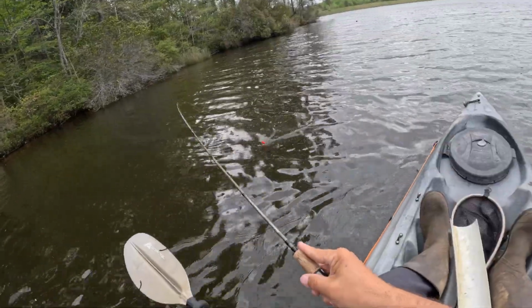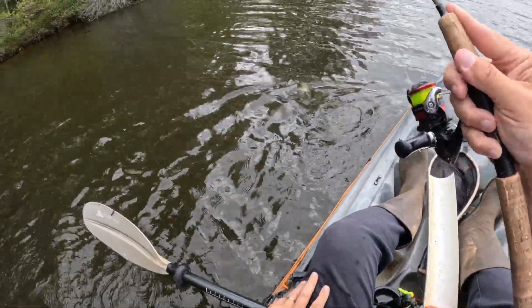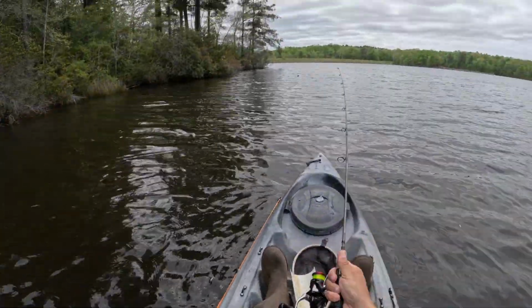Is it a crappie? Is it a crappie? That's not a crappie. That's another little largie. Oh, my goodness, buddy. Oh, well, he's off. We won't count him.